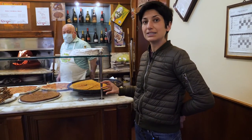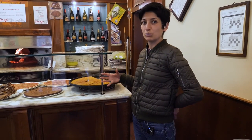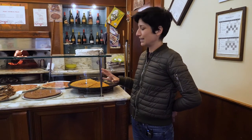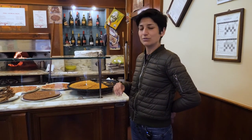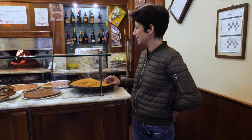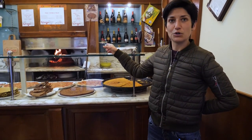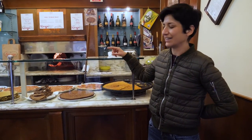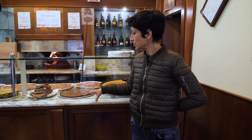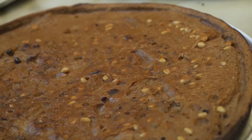The main ingredients are the chickpeas, so the chickpea flour, which is mixed then with water, extra virgin olive oil, salt and pepper, nothing else. So it's very good for vegetarian, vegan people because it's friendly. And then you need a very good fired wood oven where you can bake the cecina, or even you can make it at home.